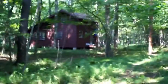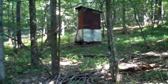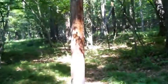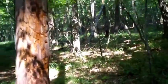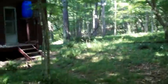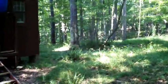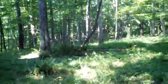Coming back over to the cabin, there's this trusty old outhouse. Outhouse has been there for years, never moved, and it's still serviceable. I'm going to take a walk up to the guest house. It's actually called the Hill Hut, but it's used if you have a lot of people over here. The overflow can sleep up there.